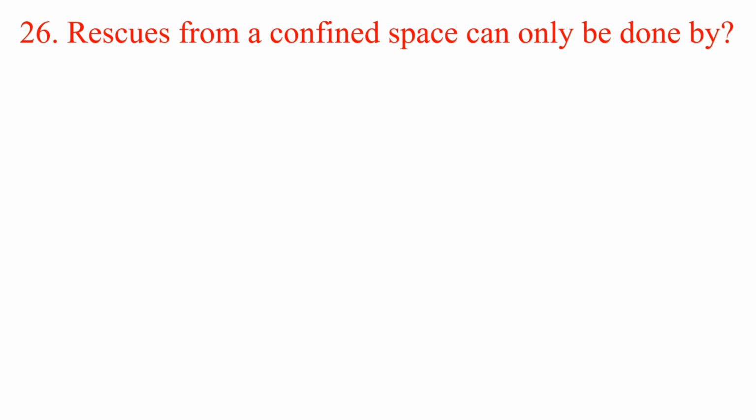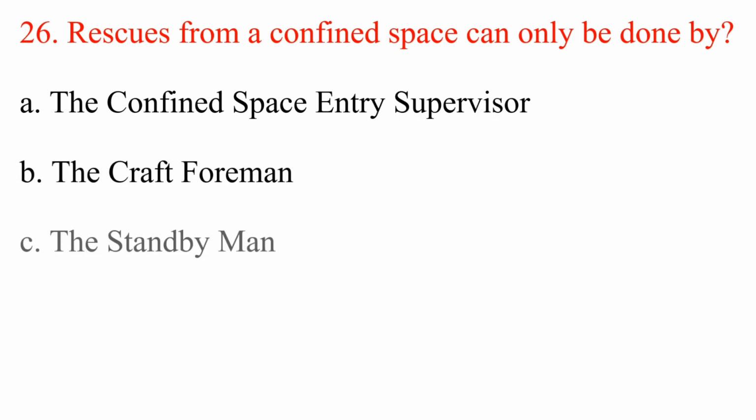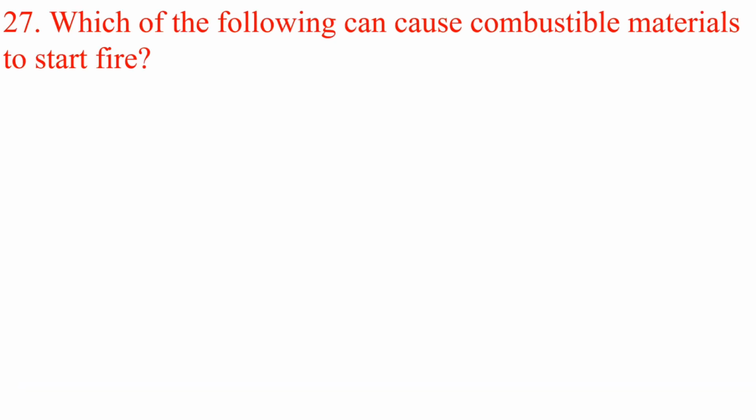Question 26. Rescues from a confined space can only be done by A. The confined space entry supervisor. B. The craft foreman. C. The standby man. D. A trained rescue team. Answer. D. A trained rescue team.